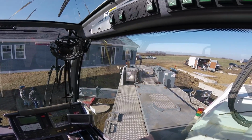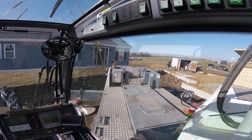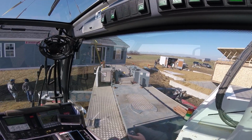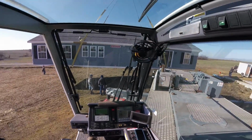It's always a little trickier as I got to snake this one between the other half of the house and the crane. So as we're coming around, I'll have to start swinging, booming up, and cabling down at the same time.